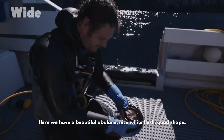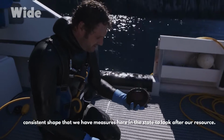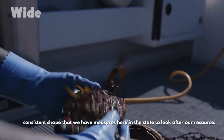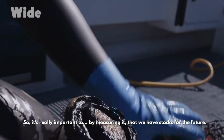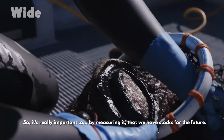Here we have a beautiful abalone, nice white flesh, good shape, consistent shape. That we have measures here in the state to look after our resource. So it's really important that by measuring it, that we have stocks for the future.